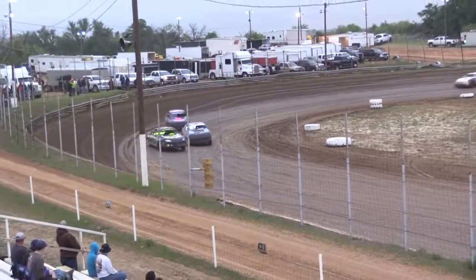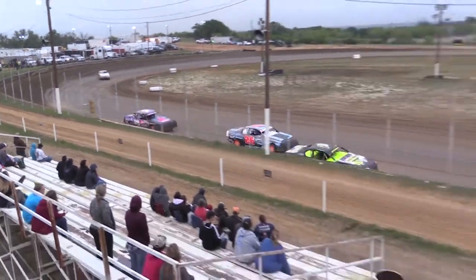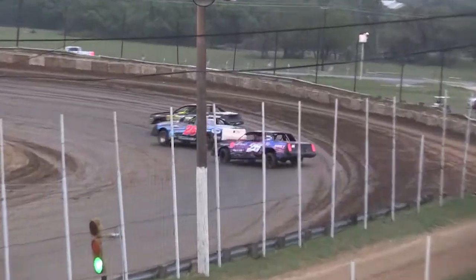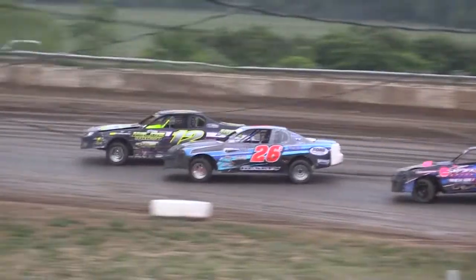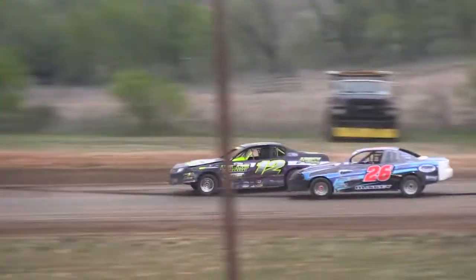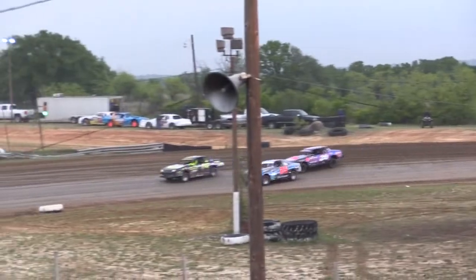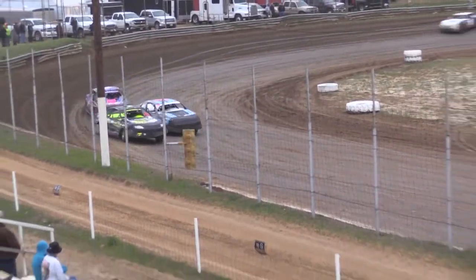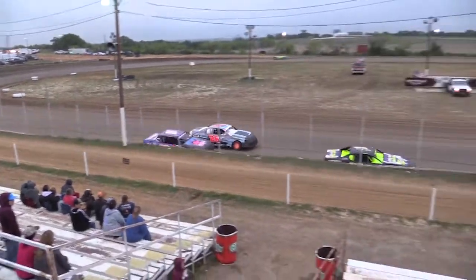Husky really having to control the race car on the bottom as we come to 2 to go. Weston Abbey still out front in the 12th machine. Jamie Husky right there underneath in the 26J. Once again, a drag race down the back chute. Give the nod to Abbey coming into turn number 3. Going to be the white flag in the air this time around. Husky with a good run off the bottom. Not enough, though. Abbey still going to hang on to it with 1 to go.